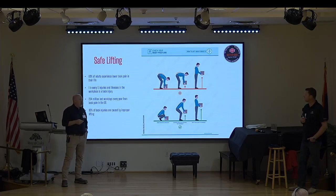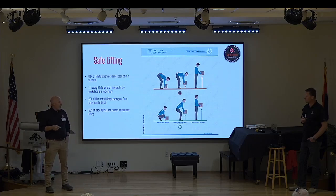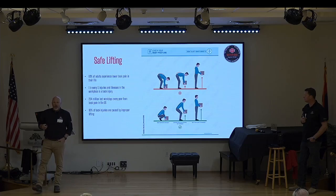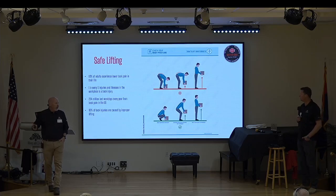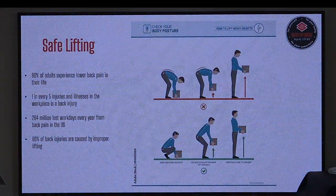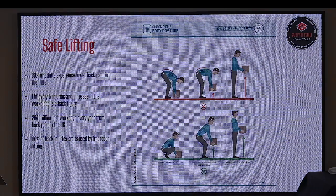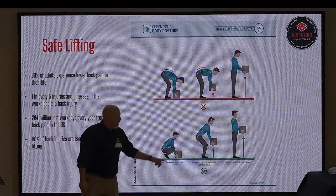So 80% of adults experience lower back pain. Todd and I have both had back issues over the years, and I'm sure most people in this room have. One in 5 injuries and illnesses in the workplace is a back injury, and that's across all workplaces, not just construction. There are 264 million lost workdays every year from back pain in the U.S. Think of the cost of that. It's unbelievable. And 80% of back injuries are caused because we tend to lift like this instead of like this.